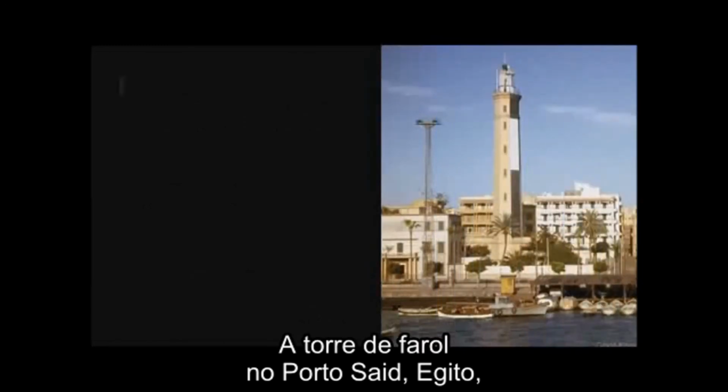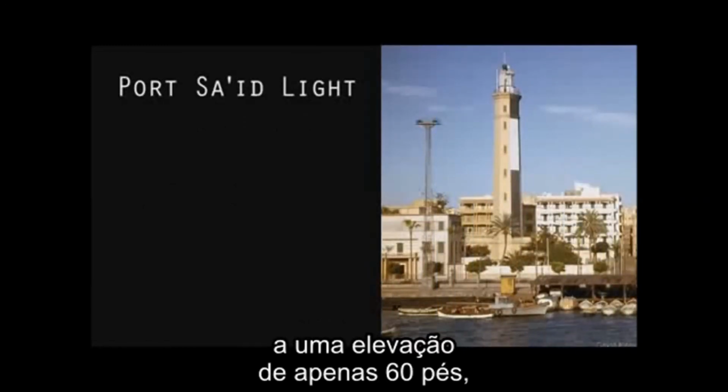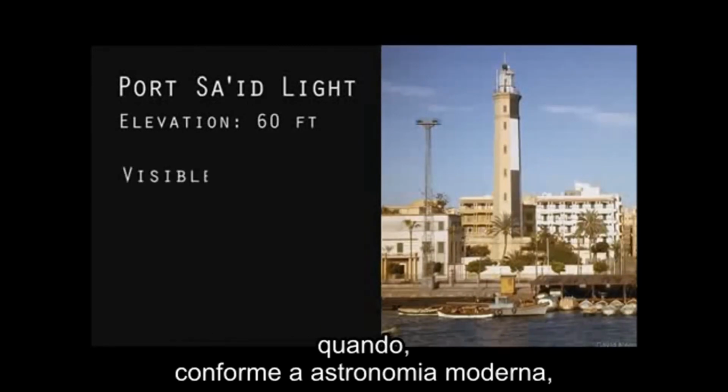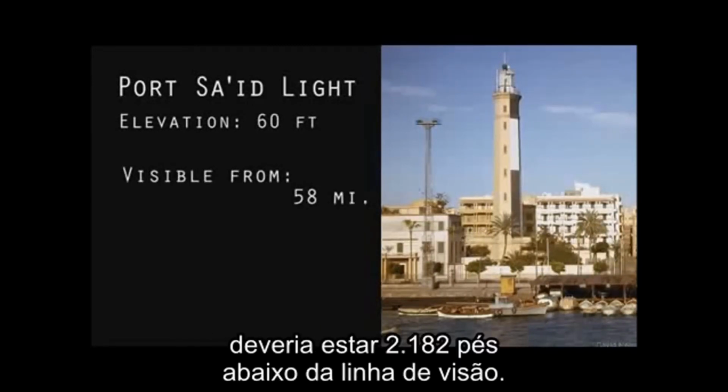91. The lighthouse at Port Said, Egypt, at an elevation of only 60 feet, has been seen an astonishing 58 miles away, where, according to modern astronomy, it should be 2,182 feet below the line of sight.